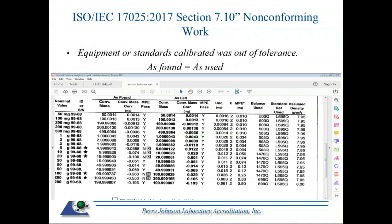Here is, I would say, probably on my behalf as an assessor, an area where I will find where this procedure needs to be implemented. This is when you send your standards or your equipment out for calibration, and you have that as found data when you're coming back with instrumentation. Here's an example on the screen now of actual analytical test weights, where we can see the as found and as left conditions, and we have some indication of some failures on here.